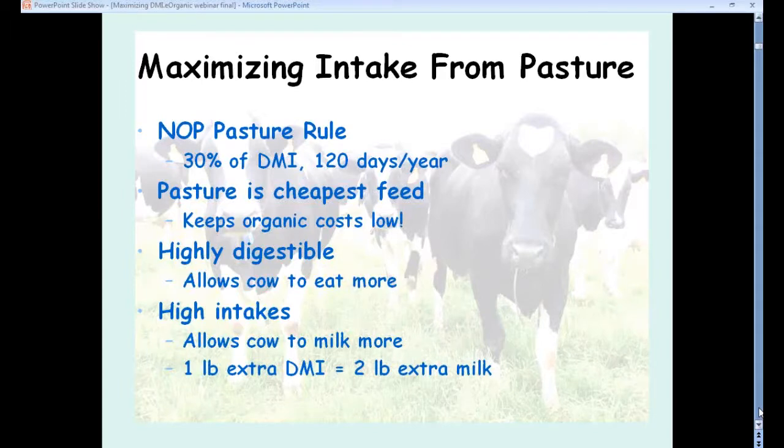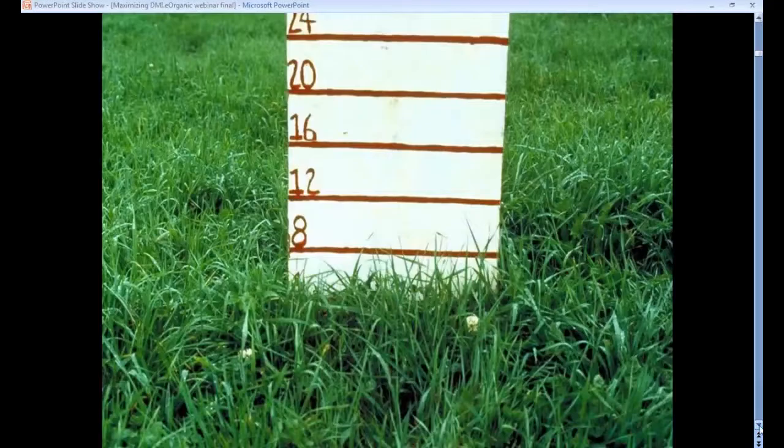Every extra pound of dry matter intake equates to about 2 pounds of extra milk in the bulk tank. And I really view pasture as almost like doubling or tripling your money if you can get an extra pound of dry matter from this very low-cost feed.